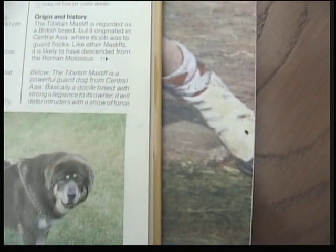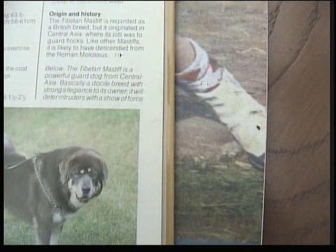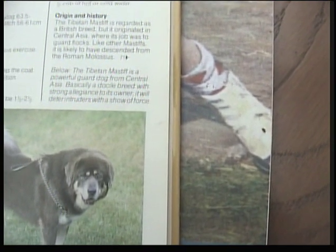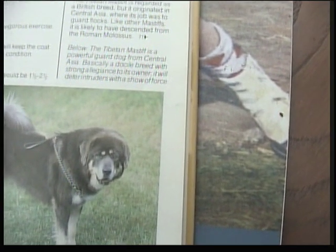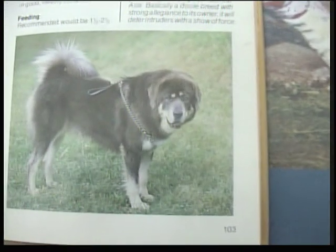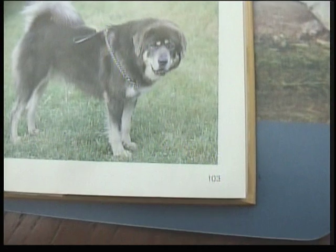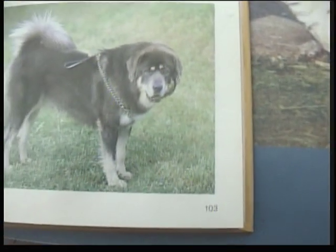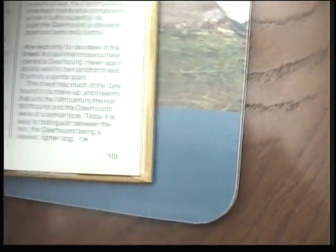The Tibetan Mastiff is regarded as a British breed, but it originated in Central Asia, where its job was to guard flocks. Like other Mastiffs, it is likely to have descended from the Roman Molossus. And that's the first photograph that was shown. I'll be honest, not the best looking Tibetan Mastiff I've ever seen. None of these photographs are.